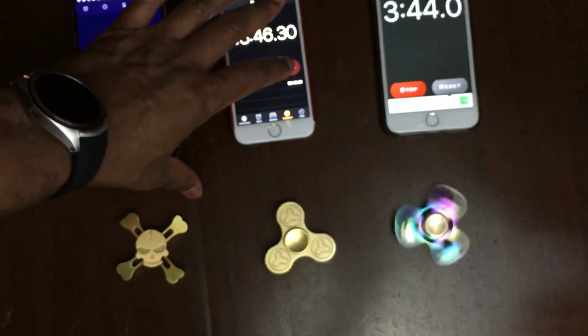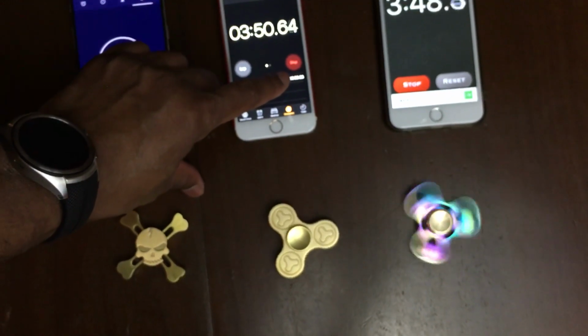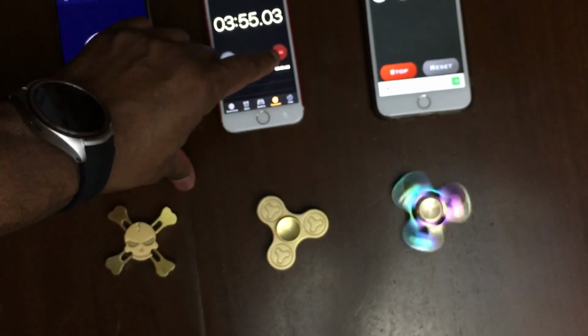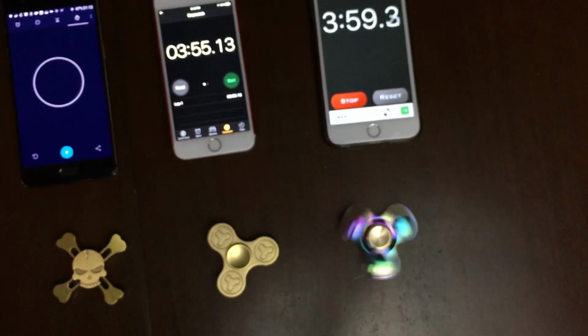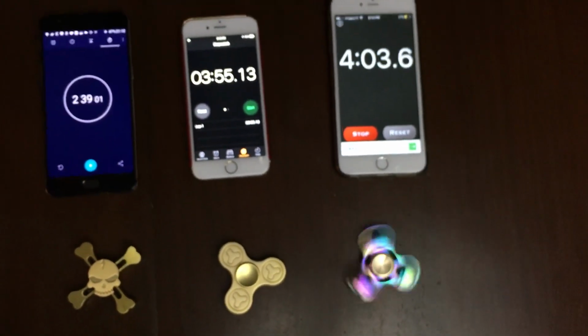Okay, so the second one, which cost $35.64, is going to stop as well. So the two most expensive ones are out of the mix. $8.55, that is just crazy. Ty's is going for 4 minutes easy. It's still going. The cheapest one is lasting the longest.